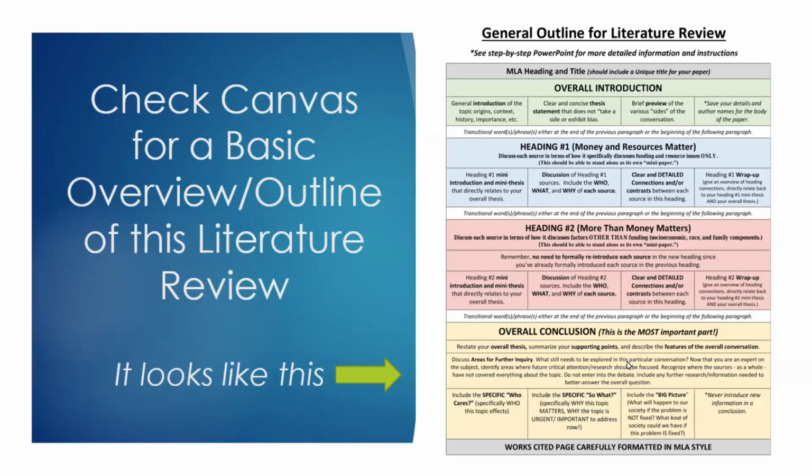And this is the most important part of the paper. Basically, everything that came before it was just laying the foundation for what the student is going to do in the overall conclusion. The overall conclusion is the part where the student gets to share their higher level thinking and their ability to project the effects of this issue onto our society. So this is the meat and potatoes of the whole thing. All of the rest is just sides and appetizers.